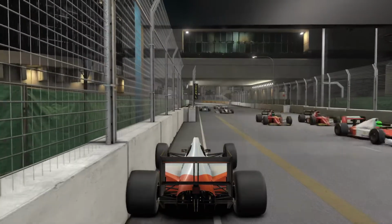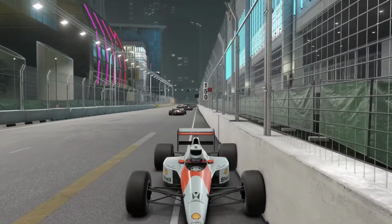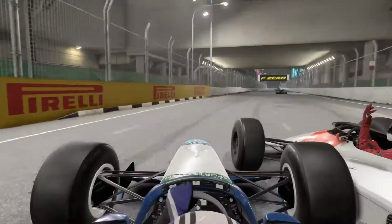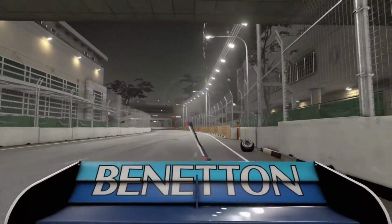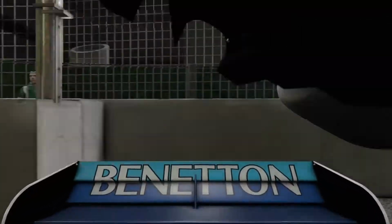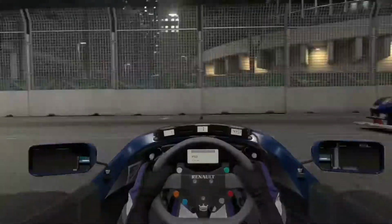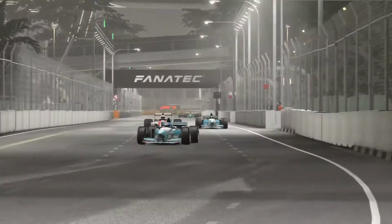The wheel flies into the camera. Literally, this is what I saw. So that was pretty interesting. Then we've got him upside down here. On top of another car. Very interesting crash.